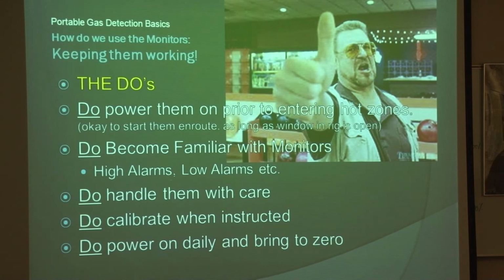The MSAs will actually tell you every 30 days. They'll tell you every day you power them on how many days are left until calibration. And we want to do that. We want to power on daily and bring to zero.